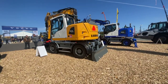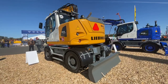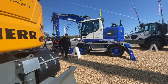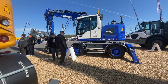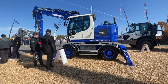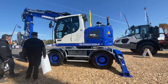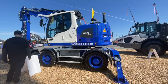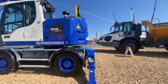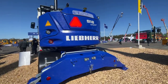No. 914 compact, rubber duck, tab boom, pretty much commonplace here in Finland and the Nordic regions. Check out this 918 compact. Very patriotic in the old blue and white there. Lovely.